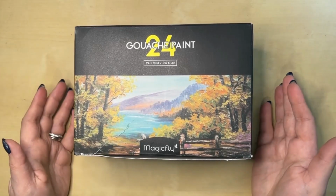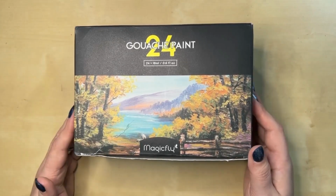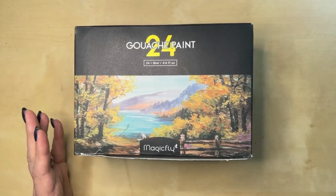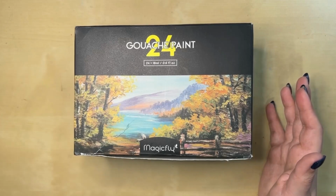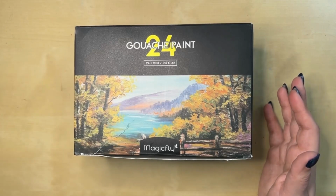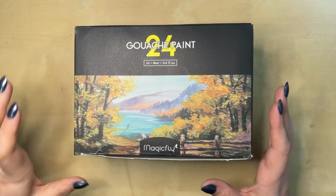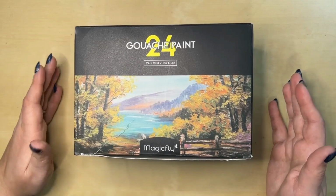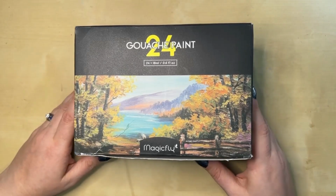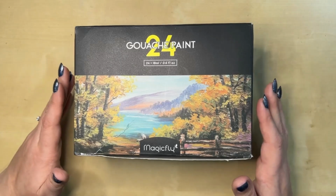So a little background on how I ended up with these paints. Gouache in general is kind of newer for me. I love Holbein gouache, but it's very expensive. And so I wanted something that I didn't feel precious with, that I could play with in my bullet journal specifically, because while watercolor is wonderful, in my bullet journal, it tends to do a little bit better with gouache.